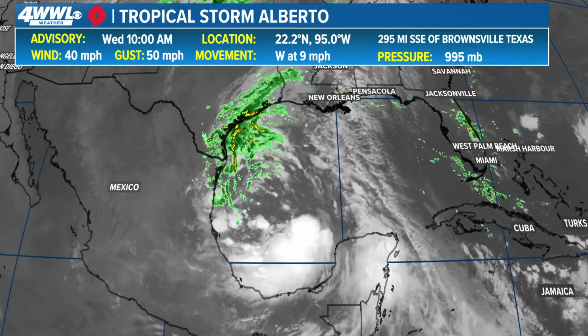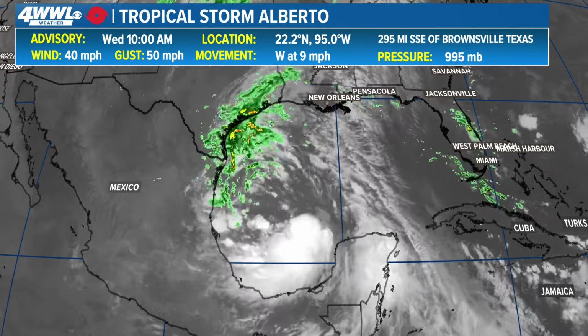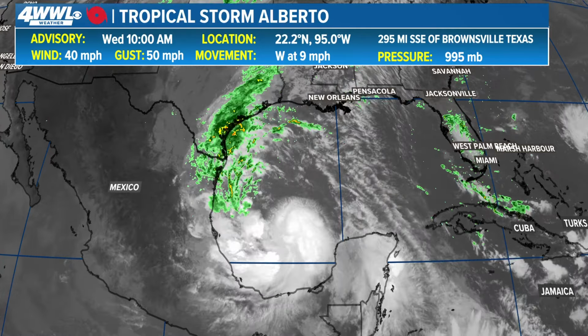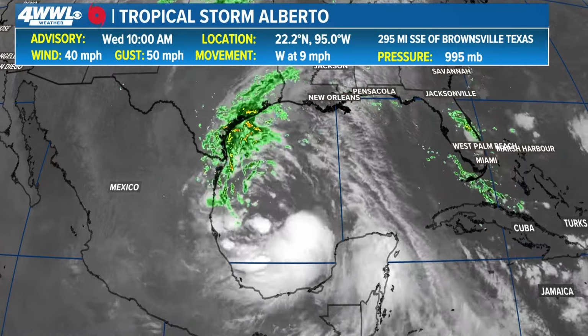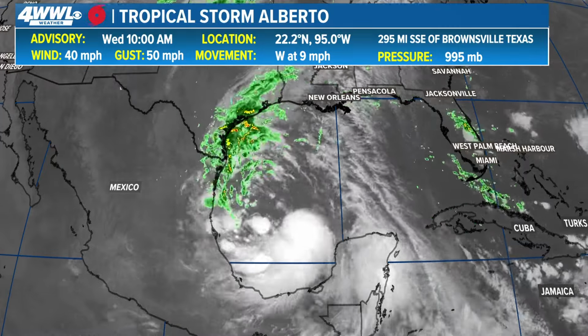Tropical Storm Alberto has formed in the southwestern Gulf of Mexico. We'll break down what Tropical Storm Alberto looks like and what it's expected to do over the next 24 hours. Jumping right ahead to what it's doing right now: sustained winds with Tropical Storm Alberto are at 40 miles per hour, gusting up to 50 miles per hour.